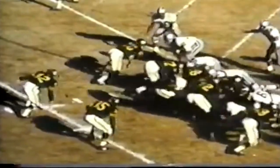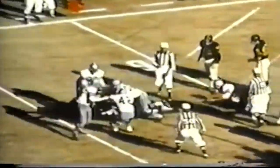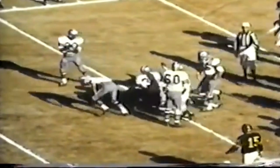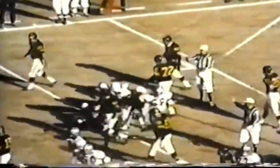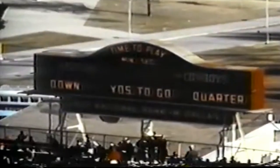As Pittsburgh threatens, watch Ridlon, Yeomans, Renfro, and Bishop slam the touchdown door in John Henry Johnson's face to cap a great goal line stand by Dallas. The Cowboys lead 10-0 at halftime.